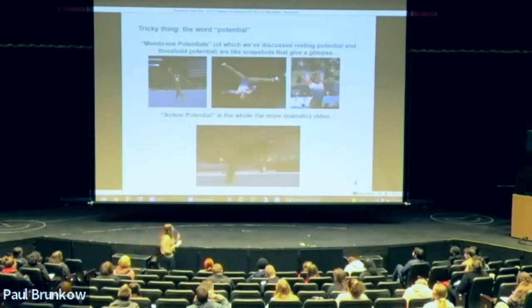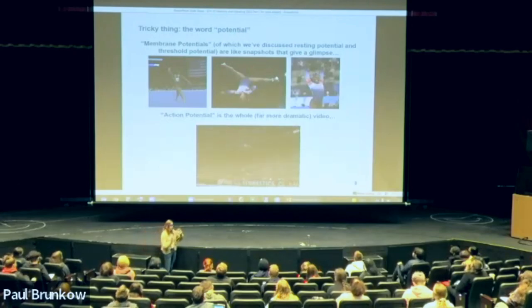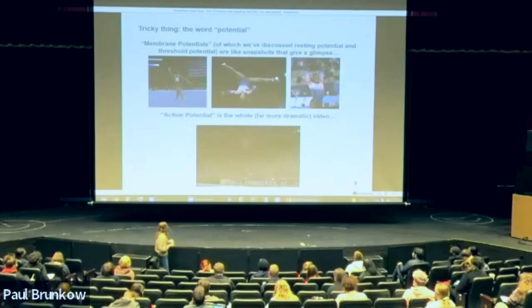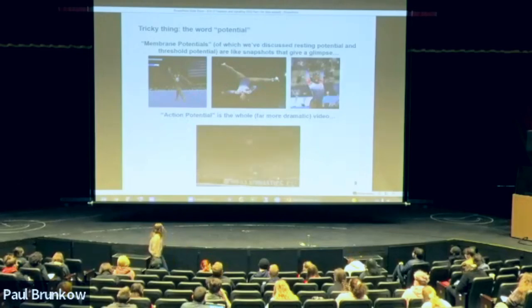Before we get into that though, there's a fun little English language definition kind of thing here. The tricky thing is the word potential. So far what we've talked about are membrane potentials, which are like measurements, and we've discussed resting potential and threshold potential, which are minus 70 millivolts and minus 55 millivolts respectively. These are like snapshots. You can look at a neuron and measure the membrane potential of a particular part of the membrane, and you will get a voltage number back. However, action potential, which is what we're getting ready to talk about, is like the whole video of something happening. These are like little screenshots of the video that give a glimpse at what's happening, but the video shows you the whole process, the whole sequence of events of, say, this gymnastics routine, but we're going to talk about action potentials instead.